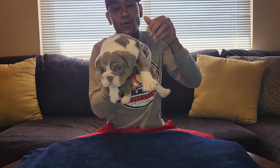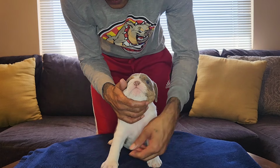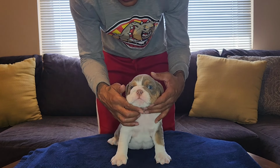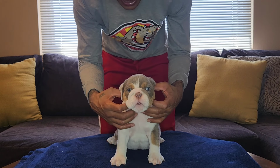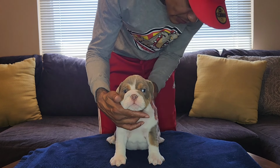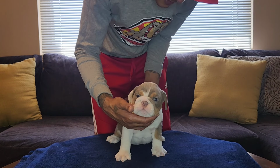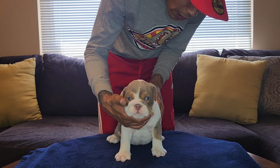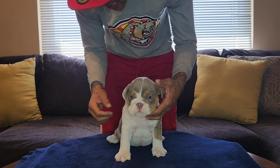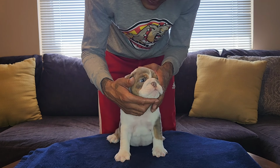But this right here, you guys, this is girl number 3. This is off of the Starburst and Solomon litter. Look at this girl, you guys. Look how beautiful she is. I'm telling you, if you guys are looking for foundational females, this is the time, man. These two litters are incredible, man. And they just keep getting better and better and better, you guys. So this is girl number 3 off of the Starburst and Solomon litter.